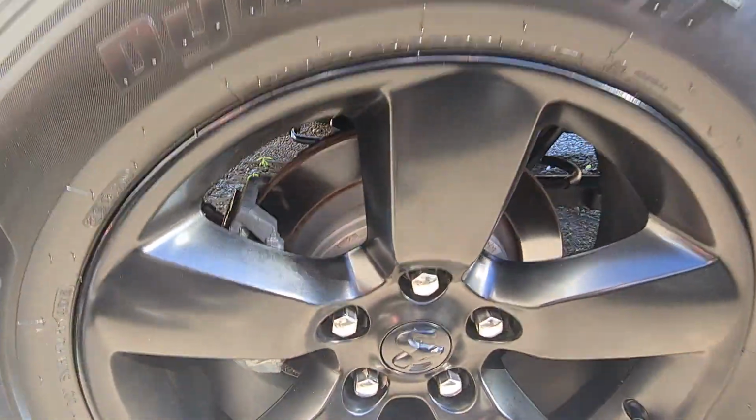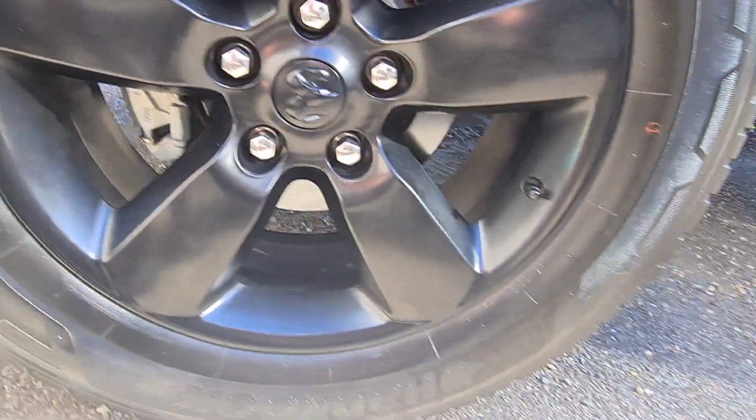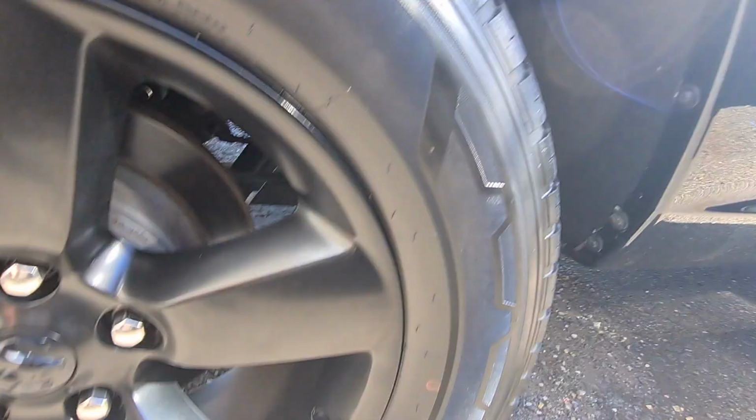So just that rear driver's side wheel as well. Just so clean. If you have a look on the inside of that guard, it's just like brand new. I mean, those Ks, it's exactly what you'd expect.